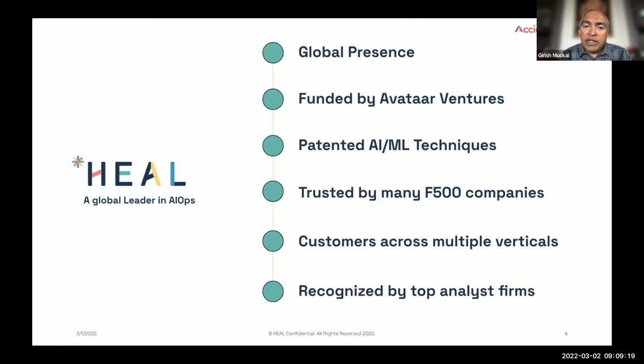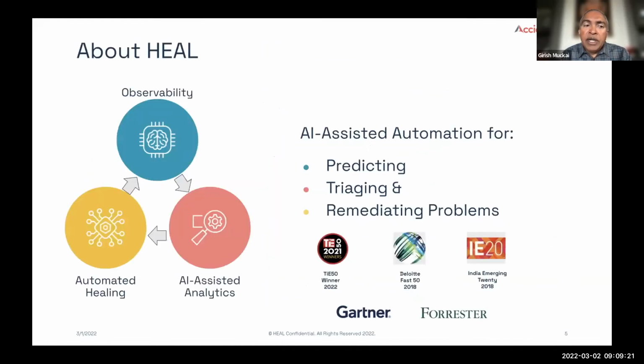Rishabh, can we move to the next slide? So we have three components. You can look at observability as one part of it. Number two is what we call AI-assisted analytics. And the third part is automated healing.